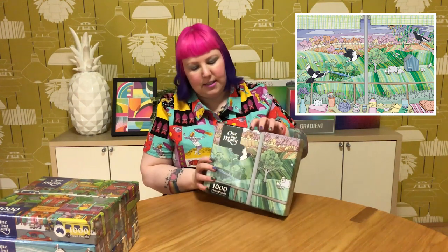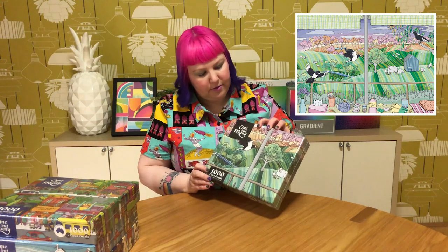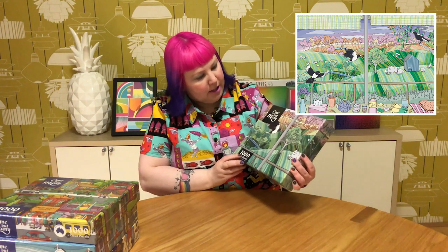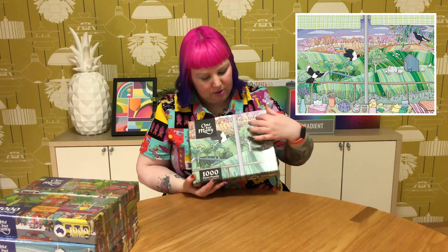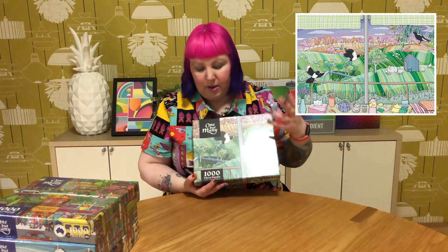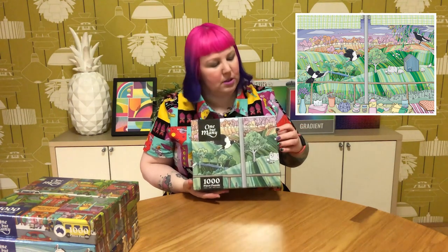Basically it's meant to be your grandma's window, who maybe lives in the country or a more rural, peaceful area, so you're looking at the rolling Australian hills and some sheep there and magpies, which is a very Australian thing. So yeah, it just looks really peaceful.